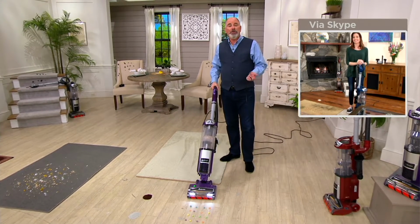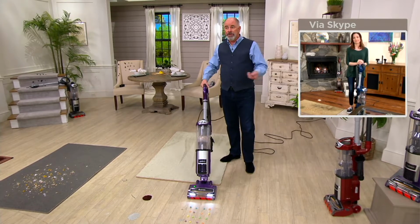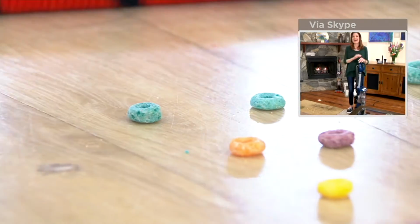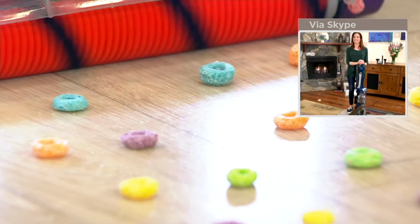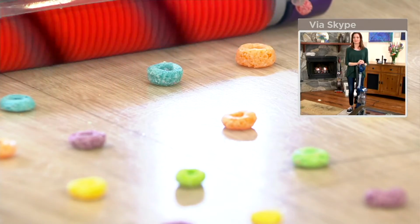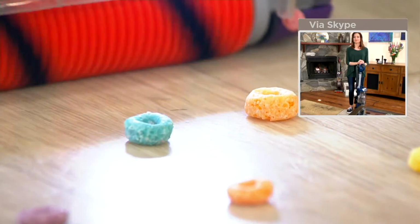You know, you can have the most powerful suction in the world, but if you're not trapping the dirt in your vacuum, all you're doing is spreading it out around your house. Now watch this demonstration with our favorite cereal, because anybody who's got an older vacuum knows that you can't get a vacuum to pick this up. The best you could do is try to lean the vacuum back and go over the top of it.